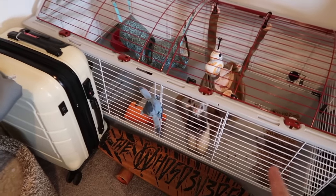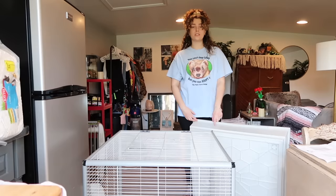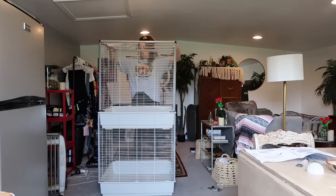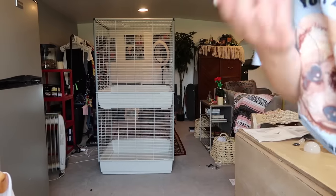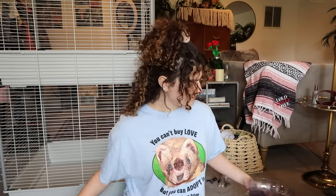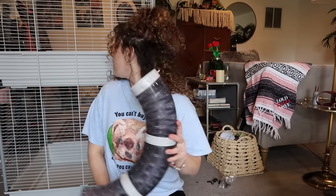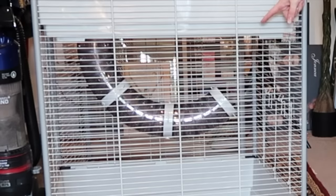The noise level on this bus is astronomical. I'm gonna put this thing at the bottom. Look at her. Okay, I'm gonna do the top and then I'll be right back. Wow. It's bigger than my dresser. Okay, so it comes with these slidey things. Okay, that was easy. Or not. Why doesn't it stick? I think I'm losing my mind. Okay, now how do I put it in?